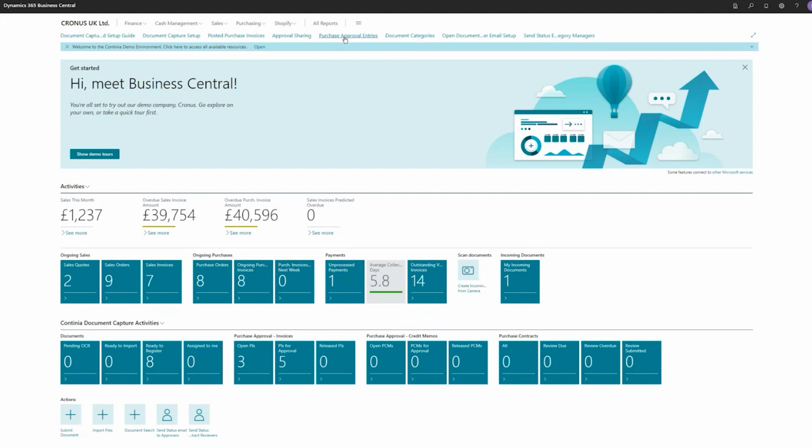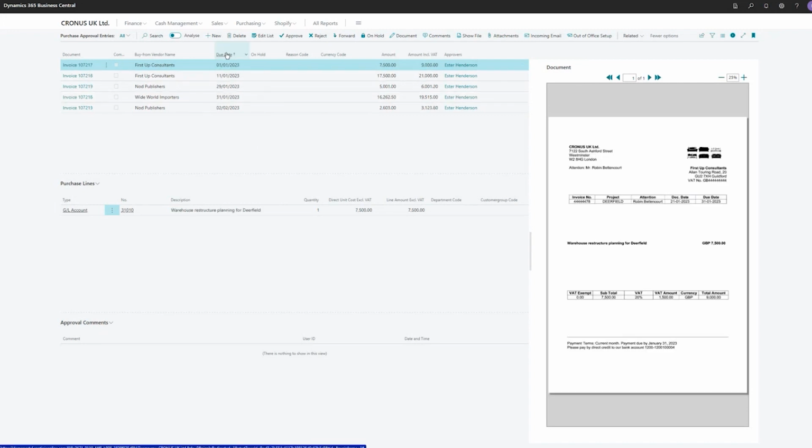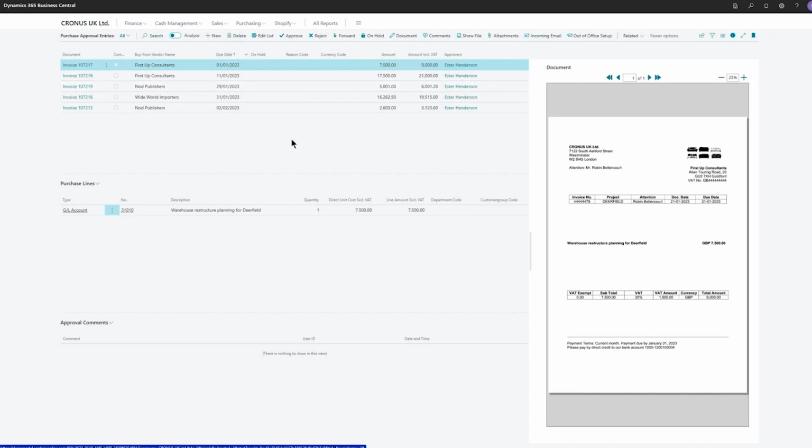The purchase approval entries, let's take a look at this page. There we are. I have 5 documents here waiting for the approval of Esther, and they are sorted by document number. You see the due dates are not in date order here, but quickly I can click on the headline, select this one, and we can sort it either ascending or descending, depending on whether I want to look at the oldest or the newest ones first. So, a simple little field, but it has a huge impact on how speedy you can do your approvals.